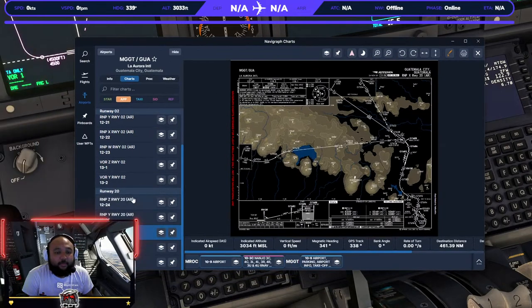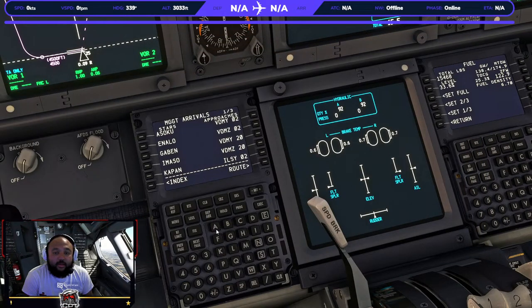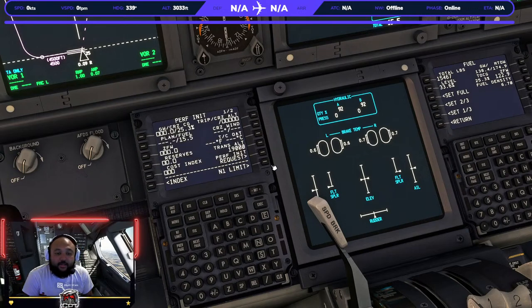Anyways. Back to it, we'll do the Zulu. That looks kind of cool. GT533, RMP Zulu. Whoa, hey, whoops, sorry, I got all button happy. RMP Zulu, GT533. Is there a... Nope, no arrival, straight direct. All right, we'll go here, we'll request the information.